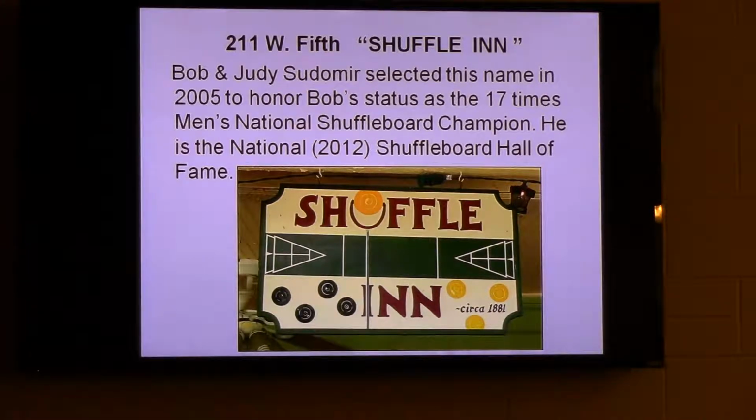The Shuffle Inn: Bob and Judy Sudemeyer used this name when they identified a cottage name in 2005. Bob is a 17-time men's national shuffleboard champion and was inducted into the National Shuffleboard Hall of Fame. This one was painted by Joel Hagemeyer, and they take very good care of it. It was taken in the winter, but it is indeed a very unique sign.